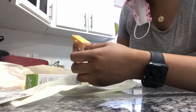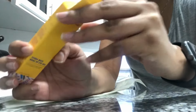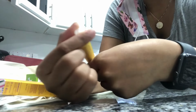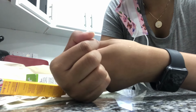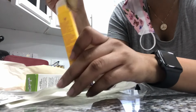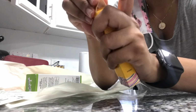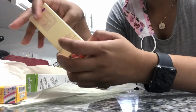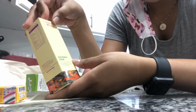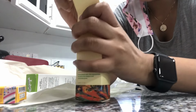So I got the Good Molecules Wake Up Eye Gel. This was 95. I got a lot of great reviews on this eye gel. It's formulated to help revitalize and energize the eye area. You can also put this in the fridge or the freezer and then use it. It also helps to depuff as well, so that's good. So I got that, that was 95. The Good Molecules Niacinamide Serum. I never had this serum before. I'm really excited to try this, guys.